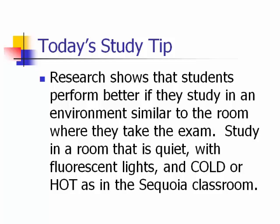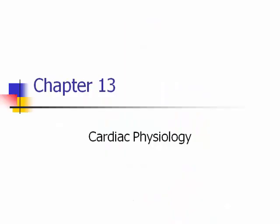Okay, let's see. Today's topic. Whoops. Chapter 13, cardiophysiology. So we did blood last time. Now we're going to review the heart and talk about the electrical activity of the heart and the mechanical activity of the heart. It's a big topic. Big, big, big. Here we go.